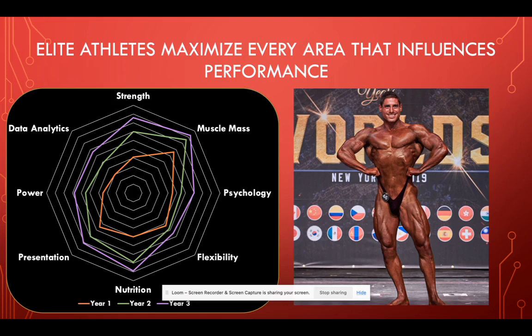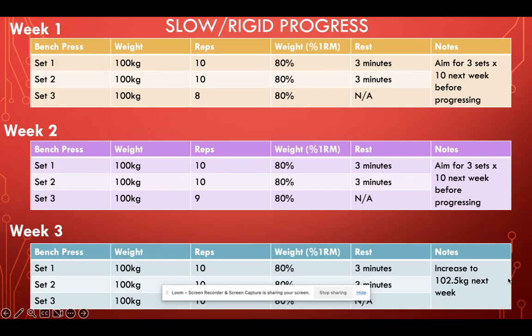The other thing is people sort of don't appreciate that learning to use your initiative or thinking outside the box takes time. So this is a classic example here of a radar plot, and you can see that over time the athlete improves. To get to the world-class level, we can't expect an athlete to know all these different aspects about muscle mass, psychology, flexibility, nutrition, presentation, power, analytics and strength from the get-go. That takes time to develop, and that's why we're ultimately looking at this little presentation here.